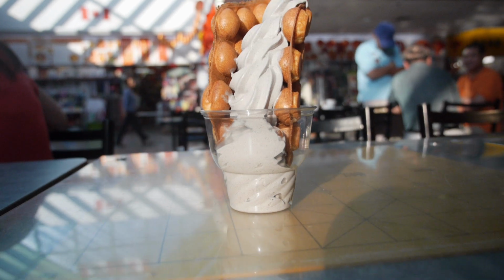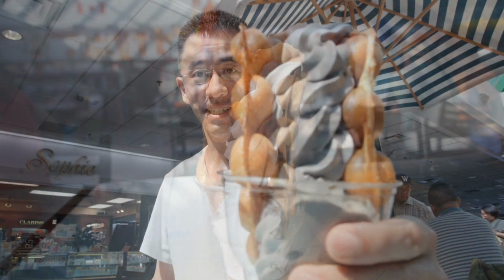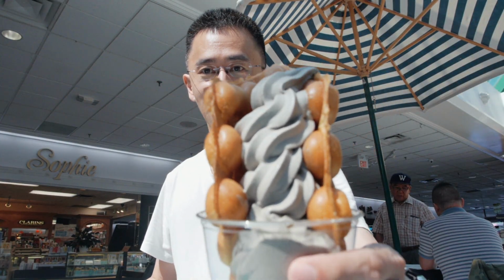Alright, so I made our first stop at Wooffles and Cream, and here is the cone. And I have to say, it looks absolutely beautiful. What I got today was the original waffle, so it's just plain, the Hong Kong style plain egg waffle. And today the ice cream flavor they had was the black sesame soft serve. Unfortunately, they didn't have the matcha green tea today, but this is what it is, as they say.